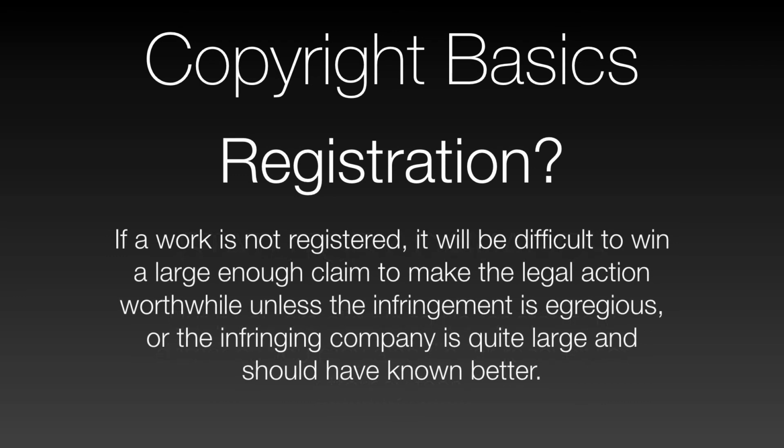Bottom line, if a work is not registered, it will be difficult to win a large enough claim to make the legal action worthwhile, unless the infringement is egregious, which means you can prove that they made a lot of money or that your normal fee would have been a lot of money, or the infringing company is quite large and should have known better. In this case, most likely when your attorney contacts them, they're going to want to settle right away because a large company really should know better than to use copyrighted photographs without finding who the copyright holder is.